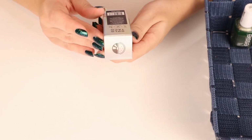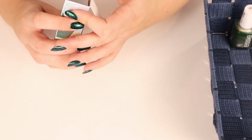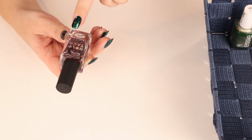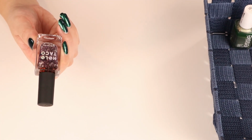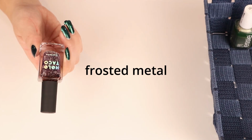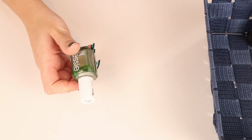Then here I have Holotaco from the 2023 Holo Royalty Limited Edition Royal Crush. At this point, I wasn't royalty yet, or me and my sister, we always order together. We weren't royalty yet, so we haven't voted on this collection, but the next collection we did vote on. And this is a purple metal, I always forget the name. I just said it. I literally just said it about favorite sister. Crushed metal. Really beautiful. This one is from an Essie collection where they had all of these different colors with a golden glow. I wanted them all, but I only got this one.